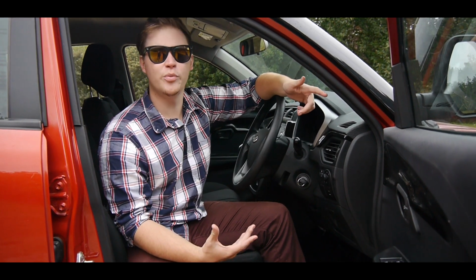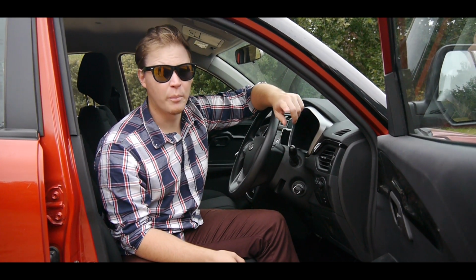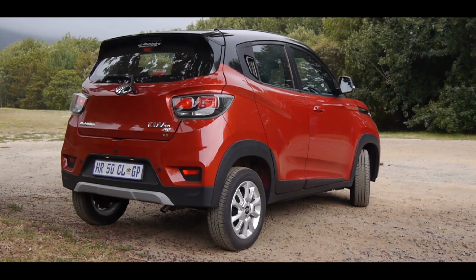All in all, the car is actually pretty decent for the money, despite its lack of power and lack of equipment. But what more are you wanting in a car for 200,000 Rand, especially if it's a city car?